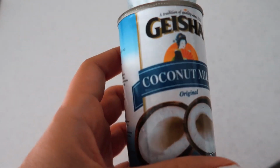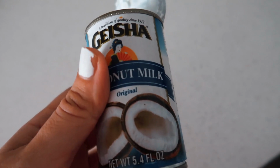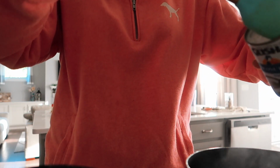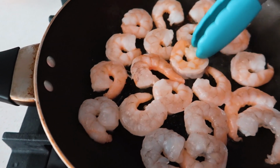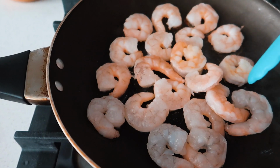So I don't cook with coconut milk a lot, so maybe I'm just dumb, but this is like solid. I did not expect that. Okay, so I'm gonna add this. Wow, this is like solid. Is it supposed to be like this? I'm so confused. Let me flip the shrimpies. I feel like they always say don't overcook your shrimp, so you don't want to do that.